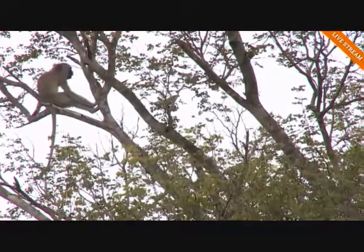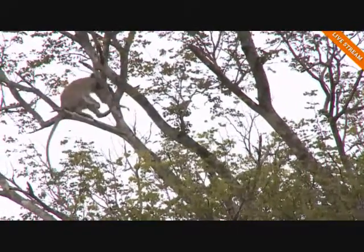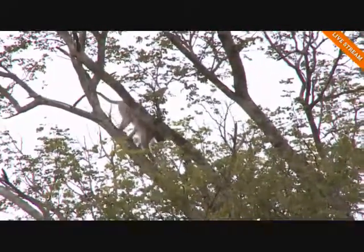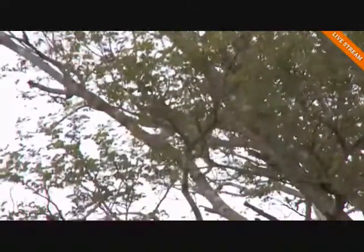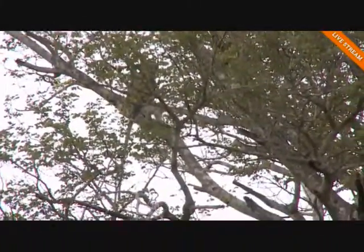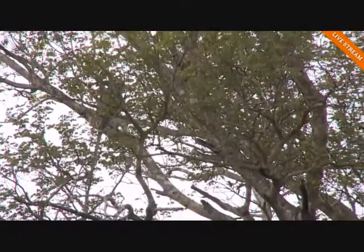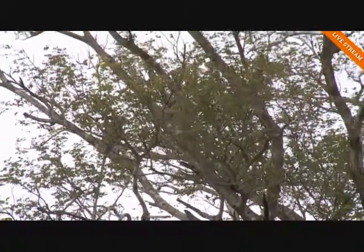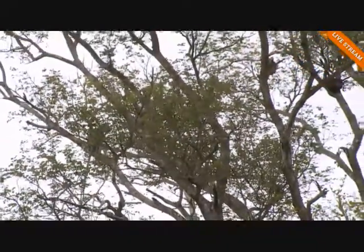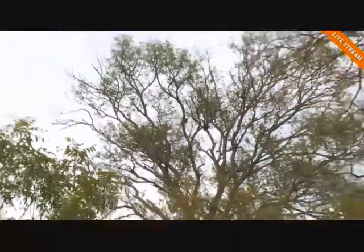This guy's got a very full mouth, but as I got my binos onto him, he moved. Okay. Well, they're not in the best spot for filming those vervet monkeys, sadly, so we'll leave them to it.